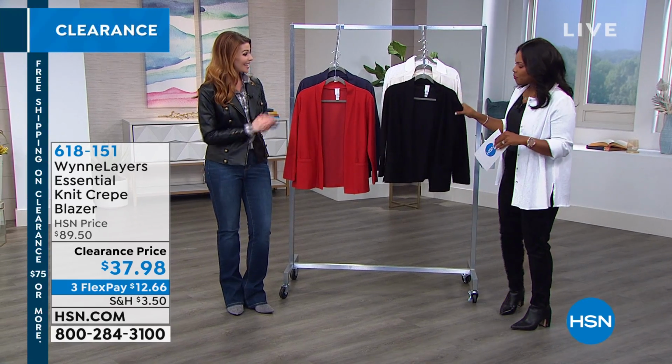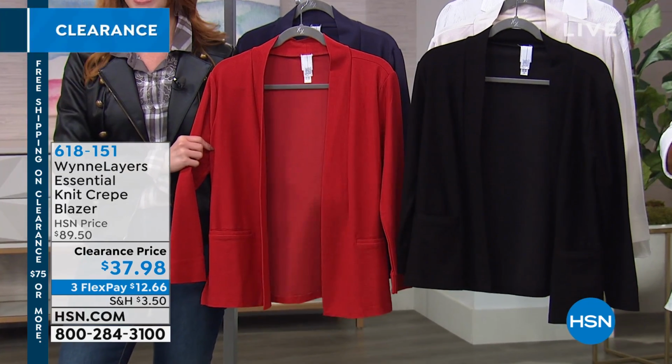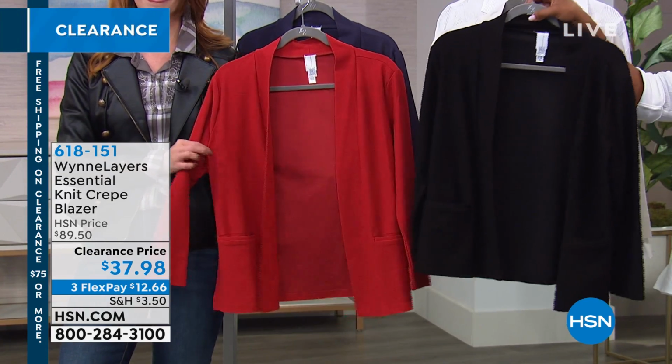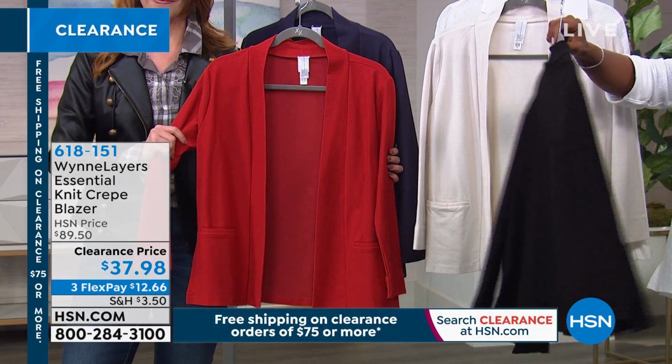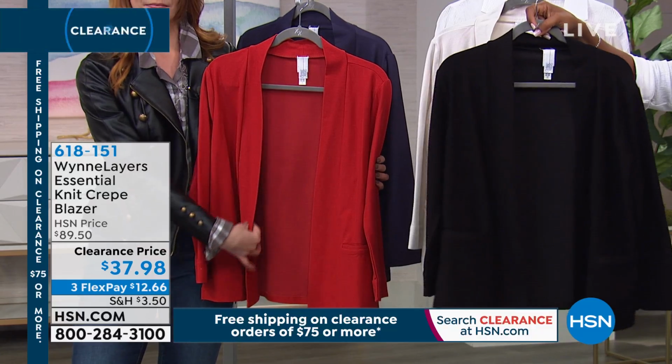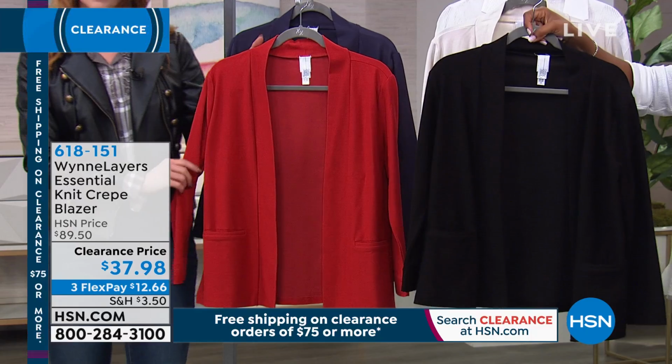Something else from Marla is this blazer. Now, we gave you a little sneak peek at the start of the show, so if you're just joining us, you didn't see it then, you have a chance to get it now. It's from her WynneLayers collection, and we'll explain what that's about, but it's the Essential Knit Crepe Blazer. It was closer to $90.